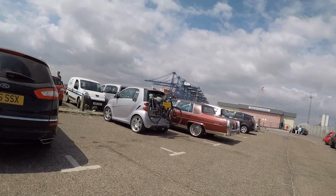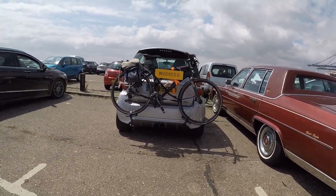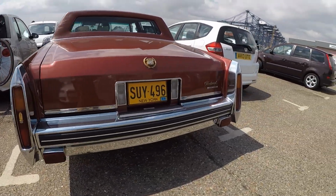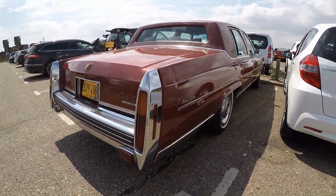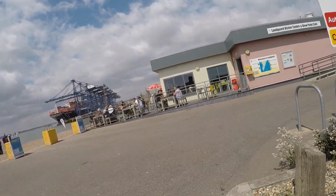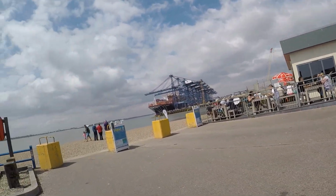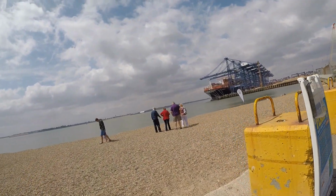There's even something good to see in the car park. We've got two extremes here, look. A tiny little smart car and a massive car, American car. It's a Fleetwood. Look at that. And there's a cafe. Get yourself something to eat, some drink. And then there's the port. Let's walk down, have a look.